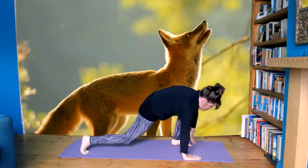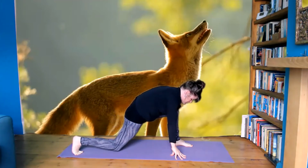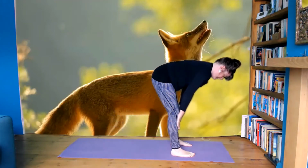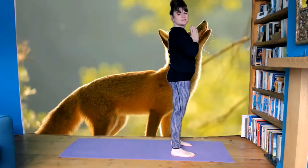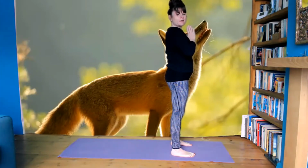And left foot forward, other knee near to the floor, both feet together, flatten your back, bring your hands up high and back to prayer position. So we've done one round of our sun salutation. We're going to be saying goodbye to the sun soon because we're going to become those nocturnal animals. So let's just do one more round.